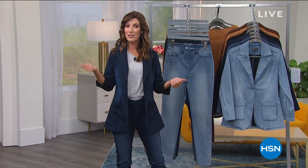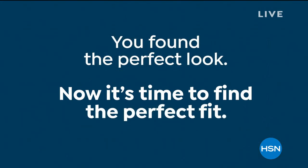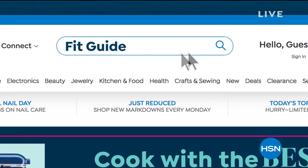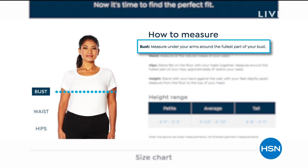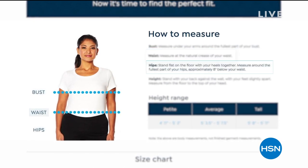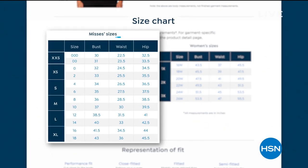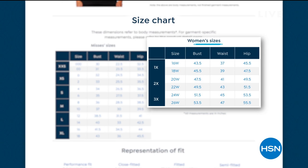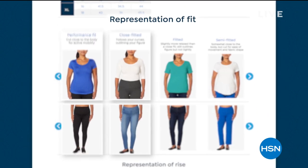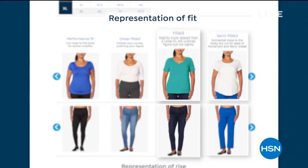Now, if you have any questions about how to find your fit at HSN, well, you found the look. So we'll give you time to find the perfect fit. You can go online to hsn.com and then type in fit guide. If you have any questions, we're there to answer them, whether it's how to measure or how to find your correct size. Also, on any item you're searching on hsn.com, they'll have a sizing chart and you can just plug in your measurements. And it'll give you other ideas of like, how does it fit? Is it close fitting? Is it relaxed?